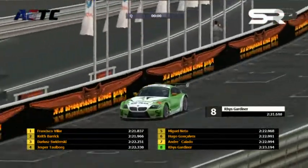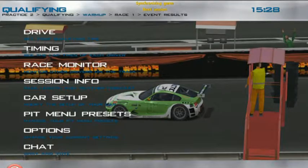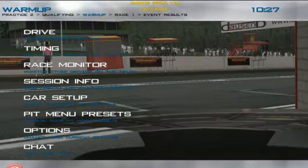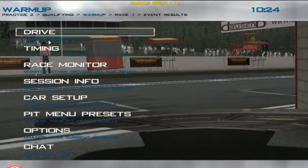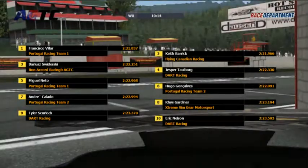22.2 from Swiderski. That's on his 2nd hot lap on that run as well, so obviously looking after his tyres at the same time, and he wasn't able to... Oh, did Rhys get that time in? I'm not sure. Let's look at the timing. Unlucky if he didn't. He didn't. Oh, he was up as well. I'm not sure if he improved though.